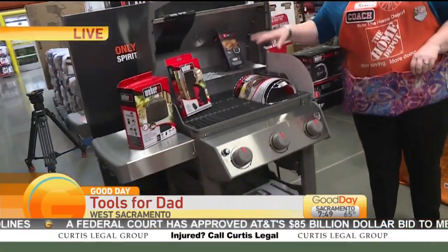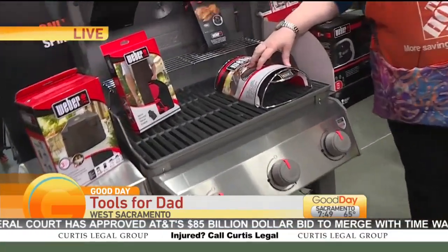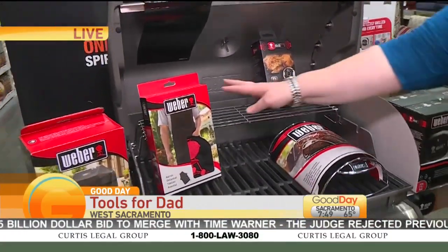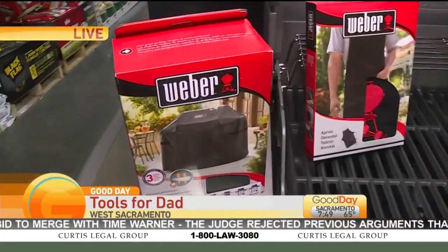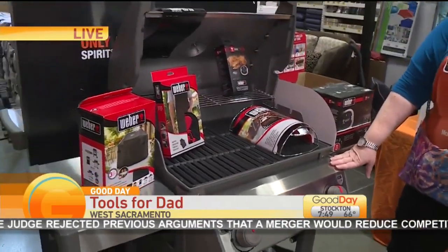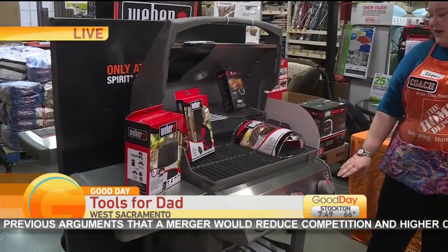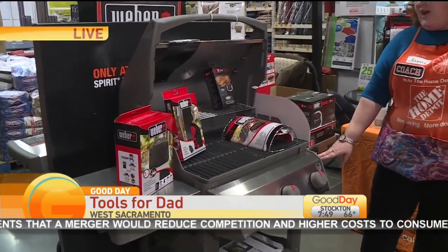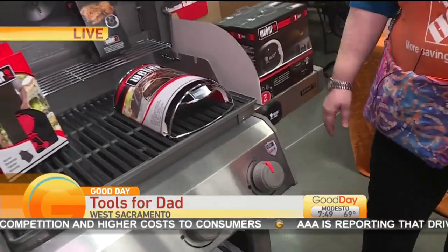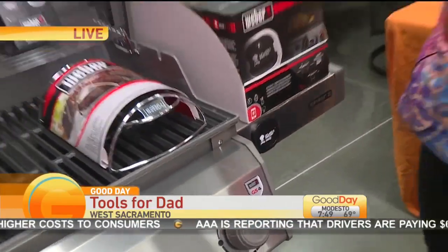One last thing on every dad's list is a really good grill and accessories. So if he doesn't have a lot of space, this one has sides that fold down. You could also do an apron or a grill cover if he already has his grill at home. But if not, this new Weber is perfect for a dad. It's a gas grill. It also comes with iGrill technology, which is that Bluetooth thermometer to your phone. Ken, that has you written all over it.